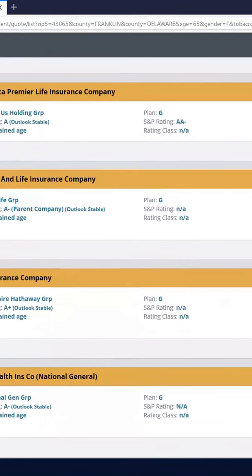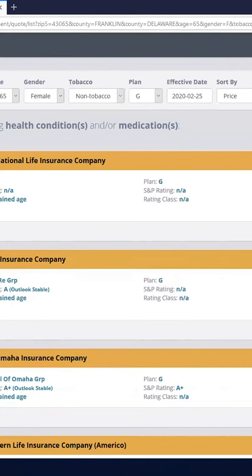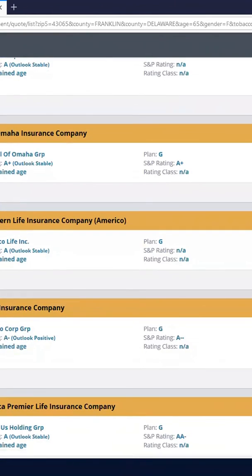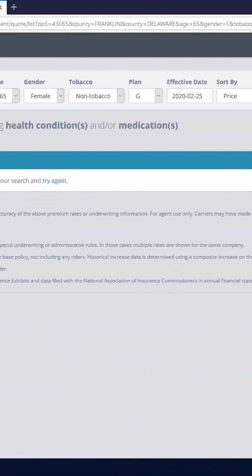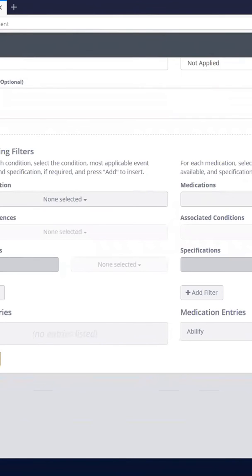But as you scroll down, you can see it's going from least expensive to most expensive. You can also filter things over here as well. So you notice some of the plans will show a household discount if they have one or not. Others do not. If you want, you can apply the household discount. Hang on a second here. If you click on household discount, it would show you the least expensive when you apply the household discount.